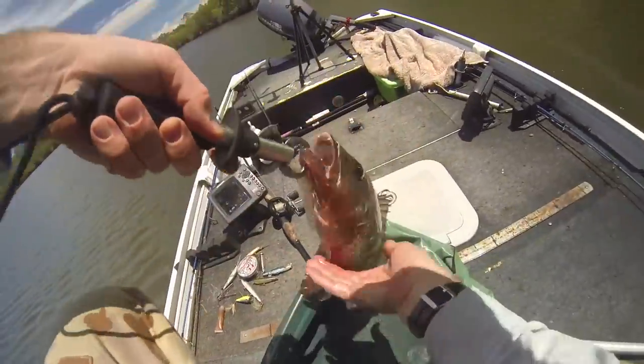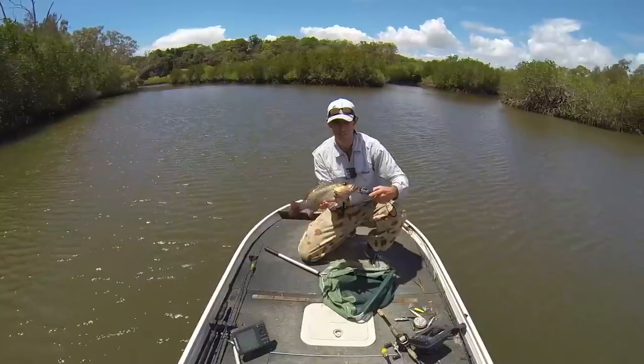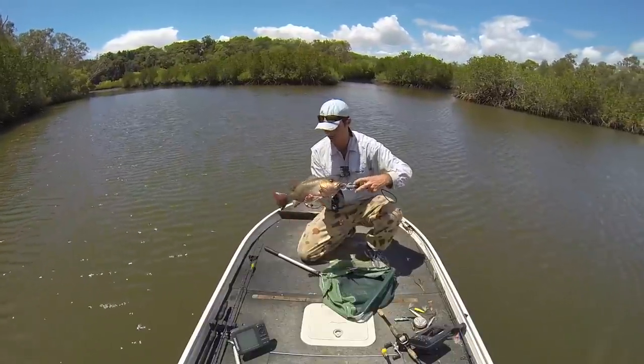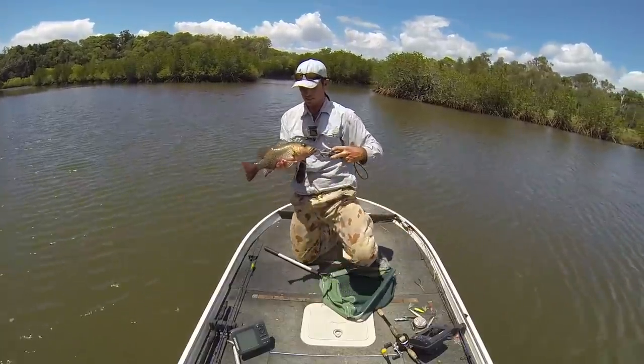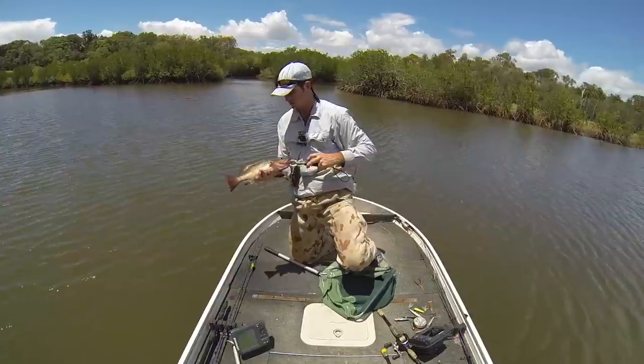So anyway, just being careful and looking after them is important, I think, if we want them to survive and keep their survival rates up. If we're going to practice catch and release, you've got to put a bit of care in there with them as well.